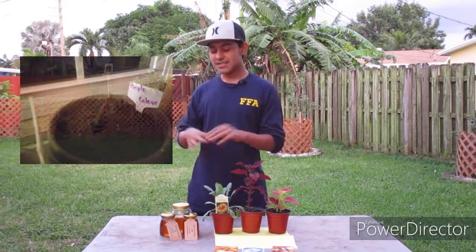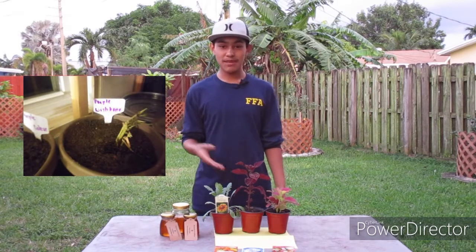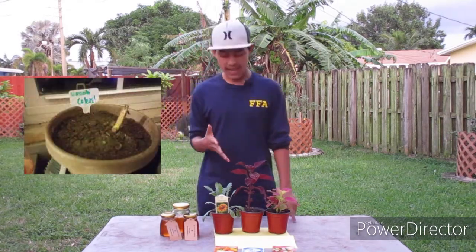So guys, as you can see, all the plants look like that, and it's totally upsetting, but these plants will be heading over to her place as a replacement, and hopefully everything turns out.